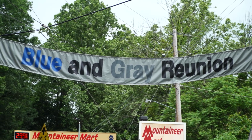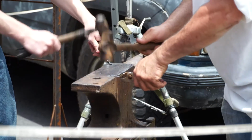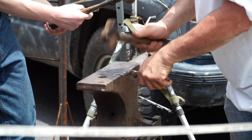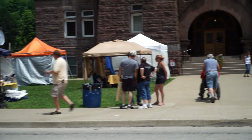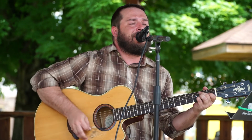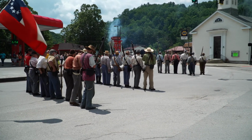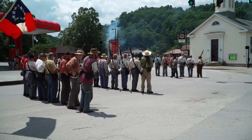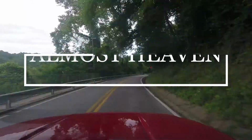Each year, the Blue and Gray Reunion is held on the first weekend in June. There are many events and sights to see during the 3-day reenactment. You can see Civil War artillery and infantry demonstrations, a Civil War era ball, and even period correct medical demonstrations and a field amputation. The weekend draws to a close with the reenactment of the Philippi Races, where Union soldiers pushed the Confederates out of Philippi. If you'd like to learn more about Philippi, check out the links below.